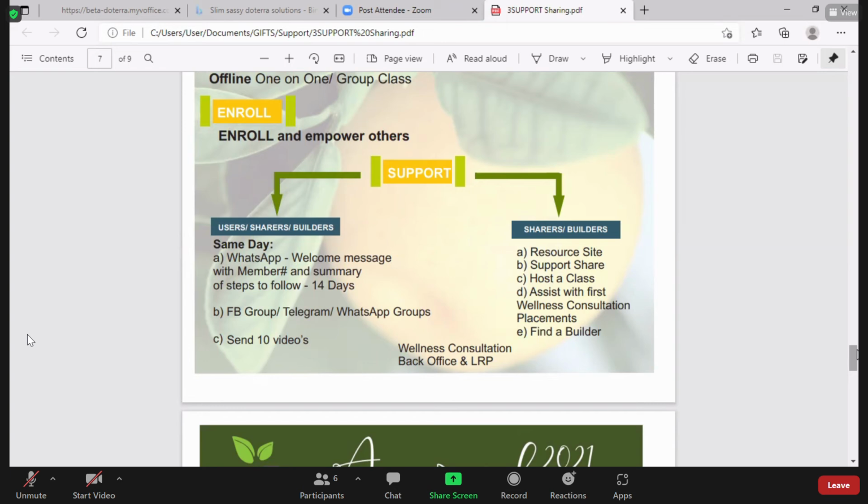And this is very important. So if you enroll somebody, you have to walk with them, take their hand and walk with them through all of this. Help them if they want to host a class. If they enroll people, then you help them to do the wellness consultation, because they won't have the knowledge or the confidence to do it, or guide them to us so that we can do it for you.